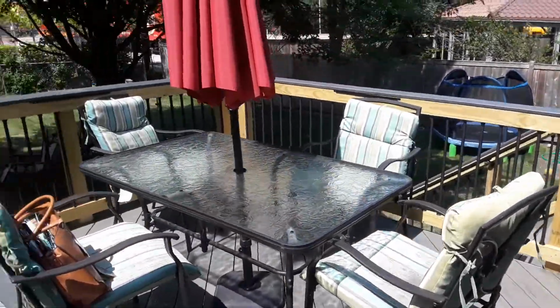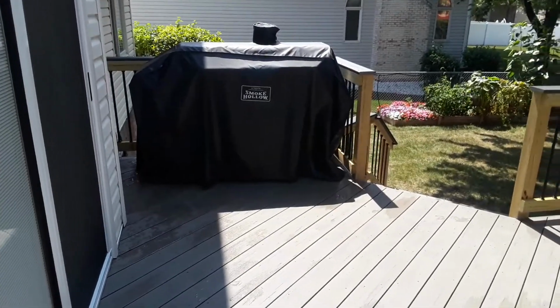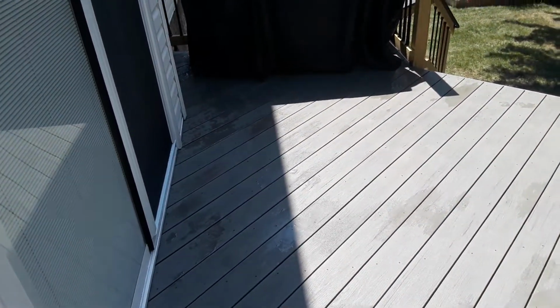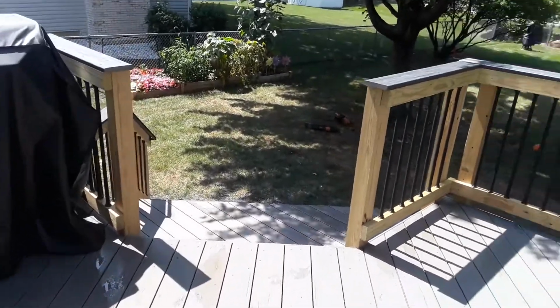And you can see coming from the house here, we have the grill right next to the door, so easy access from the kitchen when they're grilling in colder weather. And we have the stairs right near the door as well. That way it's a nice clear path to the stairs out to the yard and a convenient traffic pattern.